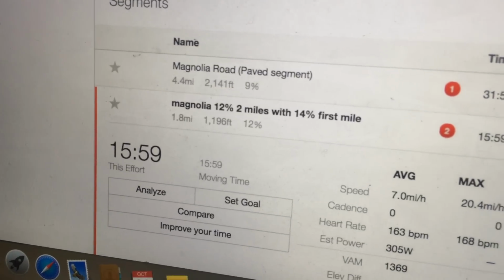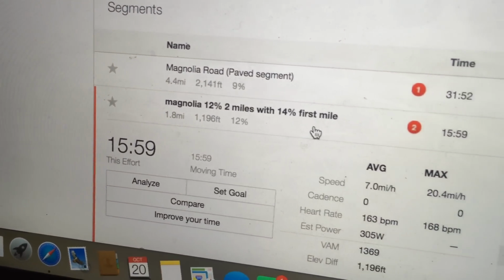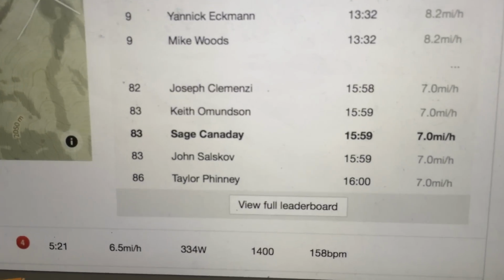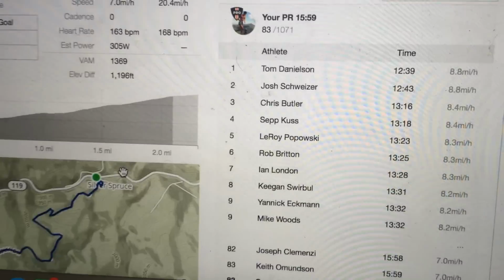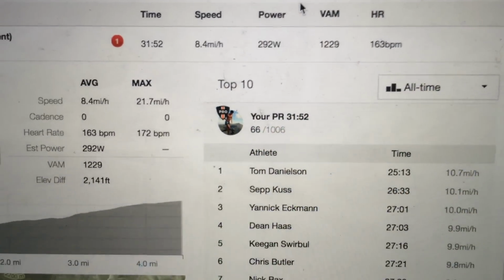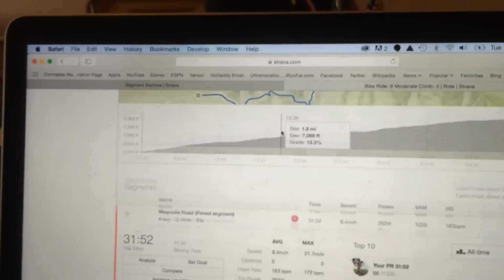Actually, the first 2 miles right off the bat are really brutal. It's a 12% average grade, with a 14% grade in the first mile. Of course, I'm way, way down on the list there. I think it's because a lot of pros go out and do hill reps really fast for the first couple miles. But for the full pull, the paved segment, which separates the men from the boys, I ranked a little bit better, but still way down on the list, so I'll try to improve on that today.